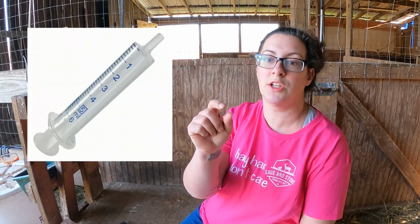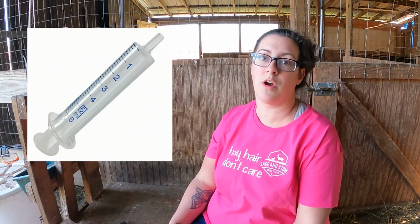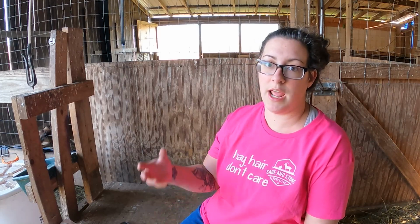On the same note, we have actually given an enema to a rabbit one time, and that was to help with GI stasis. We did a little bit of massage and enema, and the rabbit did recover. For a rabbit enema, all you really need is a syringe that has a little nozzle on the end of it. You can find these at the farm store or the drugstore, and you just load a little bit of warm water in the syringe and perform the enema very carefully.